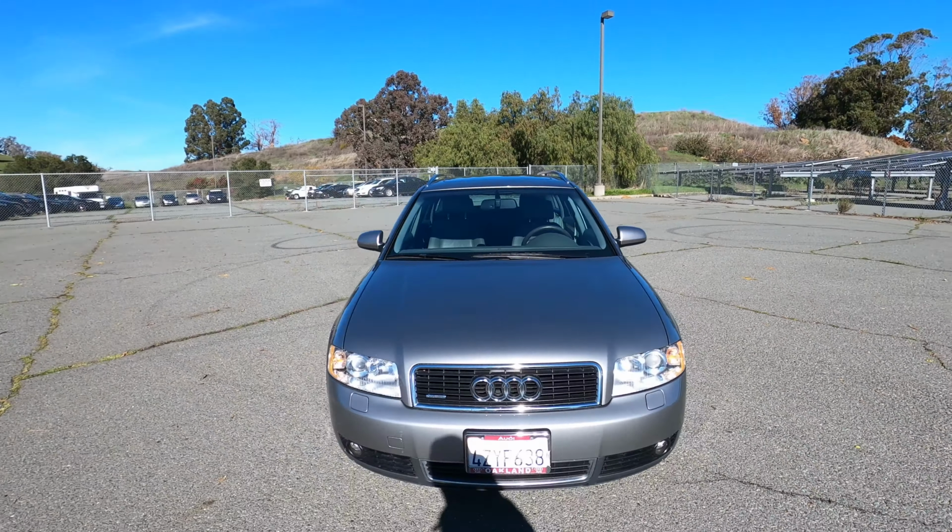Typical minor marks on the bumper cover here. Both taillights look good, hatch looks good. Same story on this side of the cover. There's a little rash here on the edge, not as bad as on the other side. And there's a little bit of paint transfer and a really soft minor ding here.